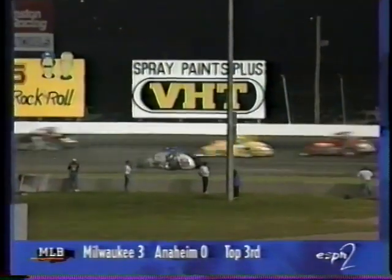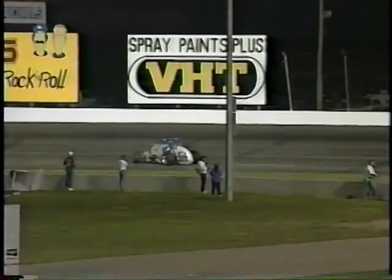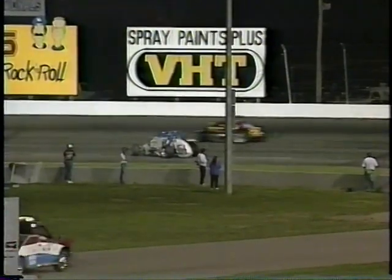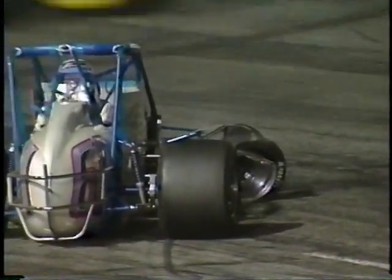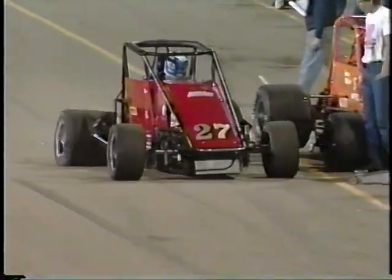Brian Gerster is down, stopped out of harm's way. Everybody goes up high to clear him. He's been running in the top 5 throughout, and Gerster was in 5th at the time of the incident. It's the first yellow of the night. Boy, that's a tough break. Obviously he's made contact. The right front on that thing is really torn up. There's another car coming down into the pit area throwing sparks. It's a red car. He obviously got involved in that somehow when Gerster crashed in turn number 2. Whether Gerster hit concrete or hit the second car remains to be determined, but that second car definitely has damage to the right rear. That is the 27 of Kevin Thomas. Yeah, he's got a flat right rear tire.